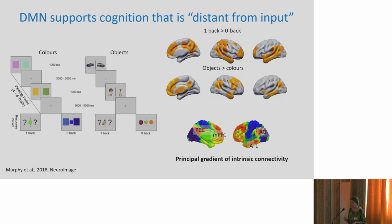So in the next part of the talk, I'm going to show you two different studies where we've looked at the functional significance at the top end of the principal gradient. This first study was done in conjunction with Jonny Smallwood and led by a PhD student in our group at the time, Charlotte Murphy. In this experiment, participants were asked to make 0-back and 1-back judgments about the locations of objects, meaningful objects, or color patches. So participants saw 2 images at a time, and these images changed every few seconds. And then occasionally, they were asked to make a decision about them.